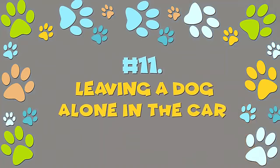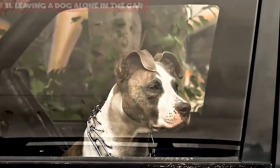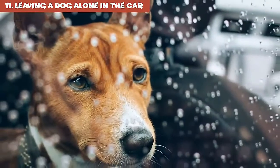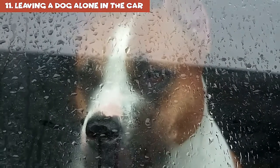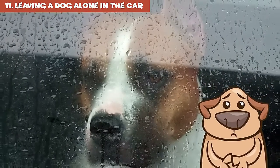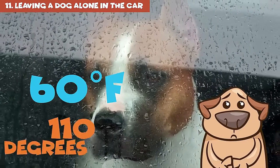Number 11. Leaving a dog alone in the car. Never, ever leave your dog alone in the car. According to the National Oceanic and Atmospheric Administration, the temperature inside a car can increase by 20 degrees in just 10 minutes, even if the car is parked in the shade. The National Highway Traffic Safety Association confirms this data and adds that even if the temperature outside is a pleasantly cool 60 degrees Fahrenheit, it can skyrocket up to 110 degrees inside a car.